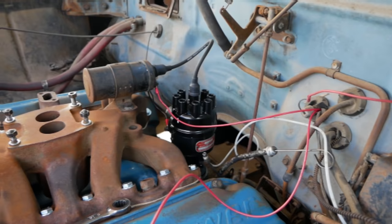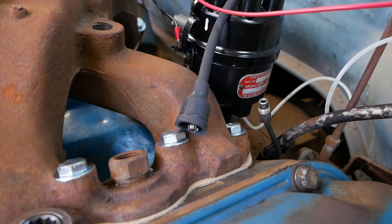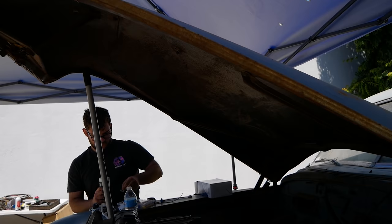All right, so a little bit of time has passed. I have made ourselves an ignition system. Still working on the whole starting thing. We're going to use a Ford starter solenoid. But if I turn the motor over, we have spark. We're going to throw some plugs in this, put our spark plug wires on, and throw a little carb cleaner down the intake, see if this will make a little noise, and then go on our last O'Reilly's run.